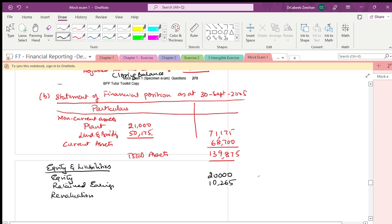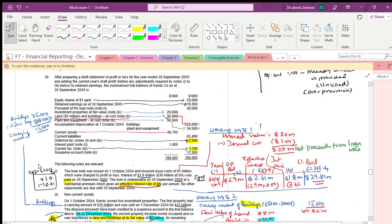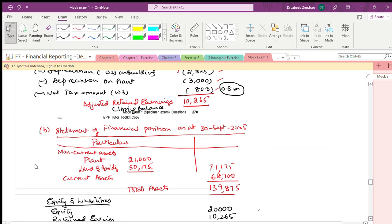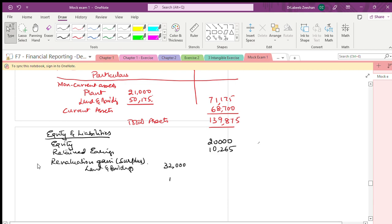Is it a revaluation gain or revaluation surplus? Is it a revaluation surplus? If they have given anything in the trial balance, revaluation, anything is there, retained proceeds, investment, current assets, nothing. Okay. Now, revaluation gain is how much? We have got revaluation gain on plant and land and buildings. How much is there? We have got on land and buildings 32,000. Okay. Next.